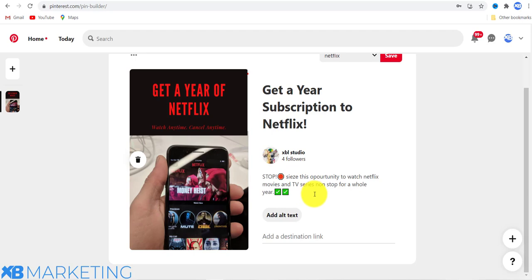As you can see, this one is very, very captivating. Like as it says, stop, seize this opportunity to watch Netflix movie and TV series non-stop for a whole year. As you can see, the write-up is short and sweet. You don't need to write a lot of grammar and everything. Just keep it simple and people understand what you are talking about.